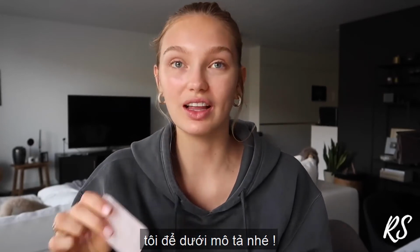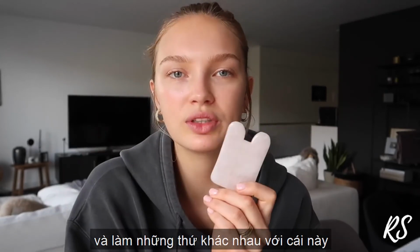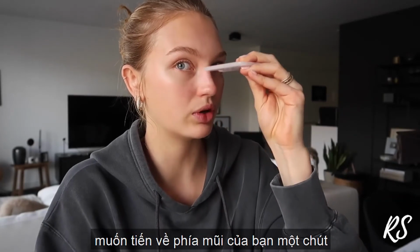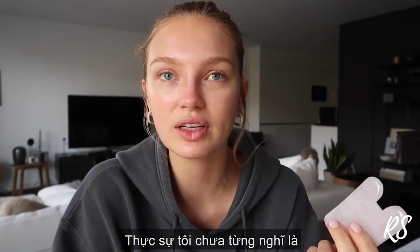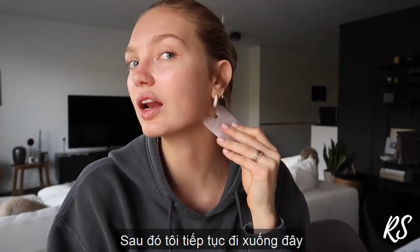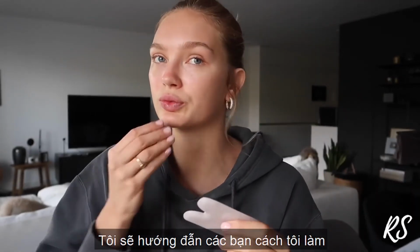And now we're going to the last tool of the gua sha. And this one, as you can see, has a different kind of shape. And you can do different kinds of stuff with this. I also saw videos where people do it on their nose, like this, if you maybe want to contour your nose a little. To be honest, I actually never do this. I think this is my favorite one because I always use it for here. And then I press here and I go downwards and I wiggle here again because I tend to hold a lot of water there. So I'm gonna show you guys what I do.